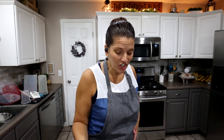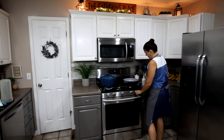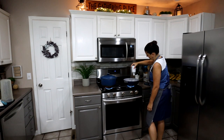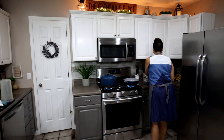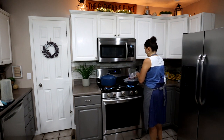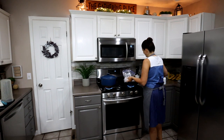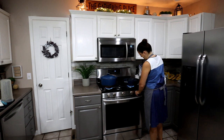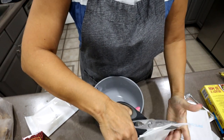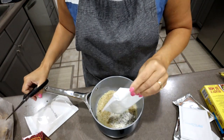So let's start cooking. I'm gonna get a pan out here with some oil. I'm gonna cook my beef because it is raw and frozen. So this will be delicious burrito bowls. The rice is really simple. Just put it in a pot with some water and cook it on the stove.